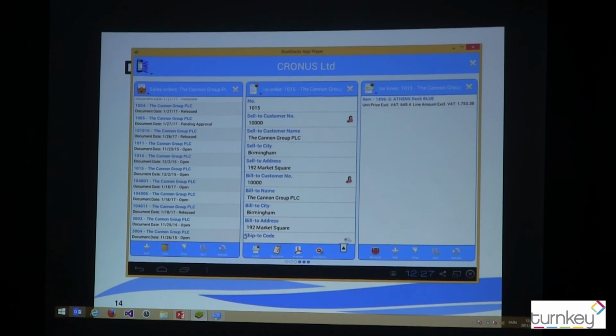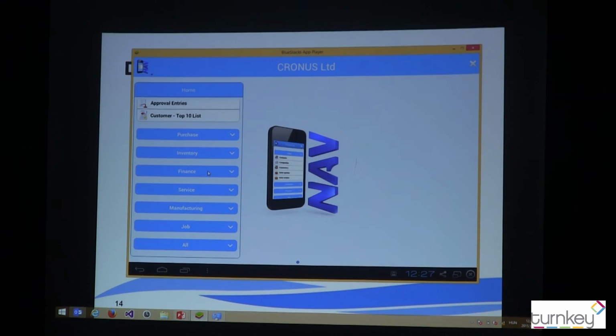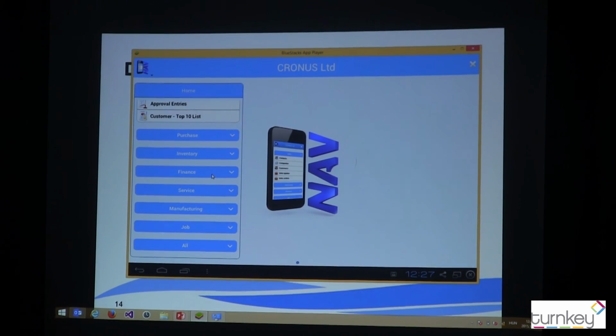Okay. I think that was the really short sales script that I wanted to show you. We have many other parts in the system. You might be interested in some other scenarios than sales.